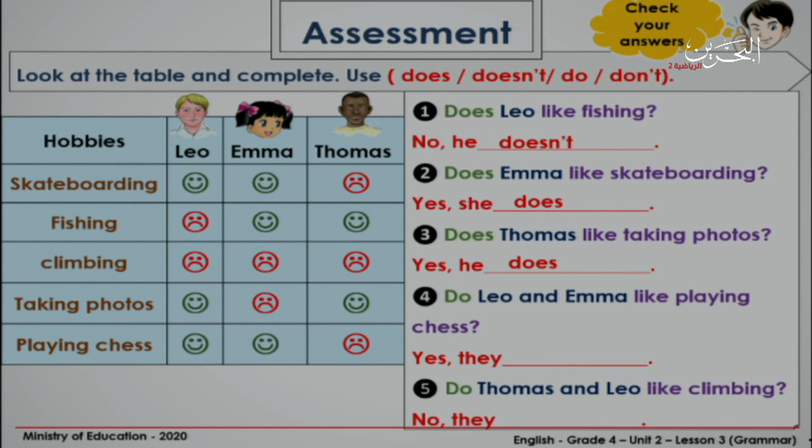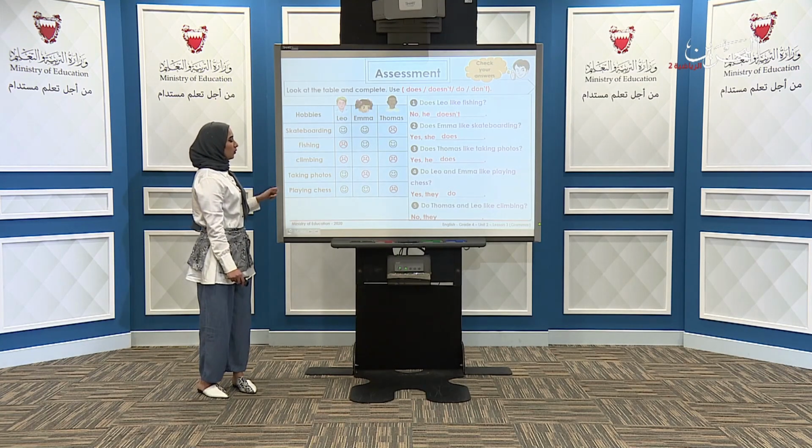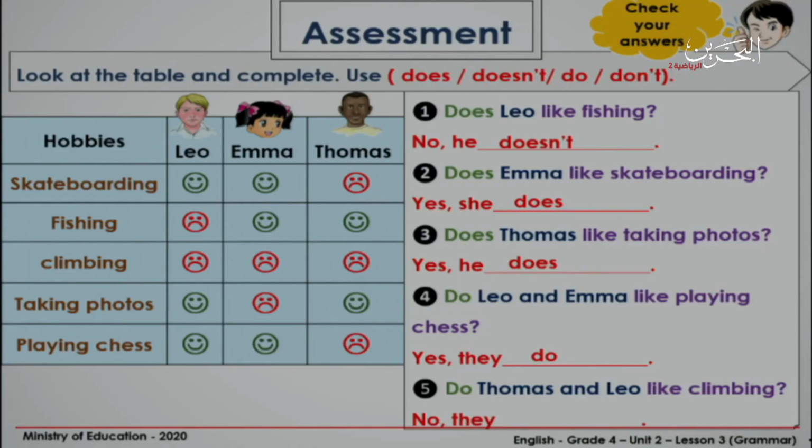What about question number 4? Do Leo and Emma like playing chess? Here we have 2 kids, so we use they. Let's see, playing chess. So both of them, they like playing chess. So our answer should be yes, they do. And the last question, do Thomas and Leo like climbing? So let's see, climbing. Thomas and Leo, do they like climbing? It's a sad face. Very good. The answer is no, they don't.